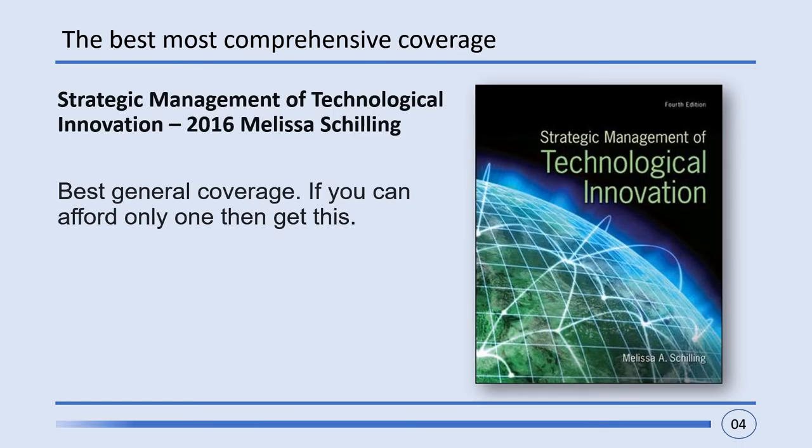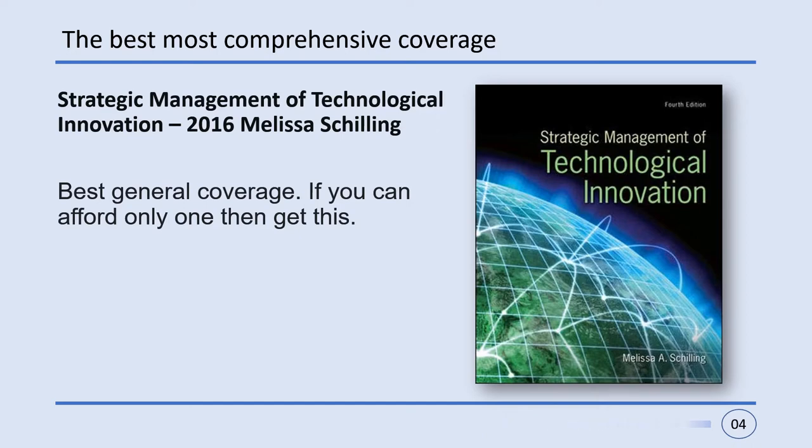My first pick is Strategic Management of Technological Innovation, 2016, by Melissa Schilling. It's expensive, but definitely the most comprehensive coverage of the topic. This is the book to start with, and if you can only afford one, get this. Get a nice modern copy. The author's really good about updating the case studies.